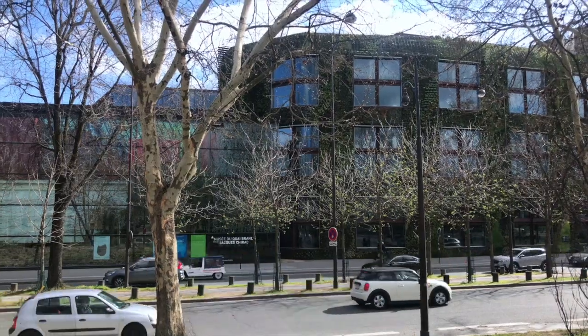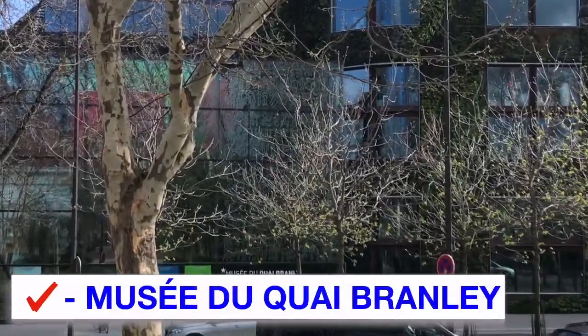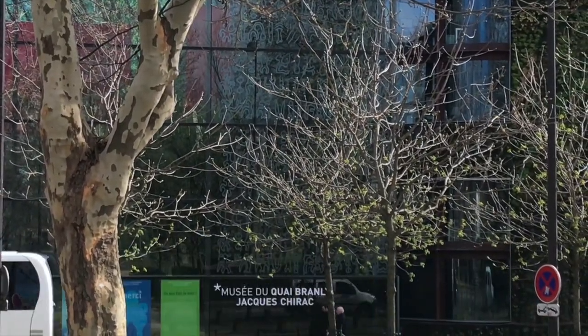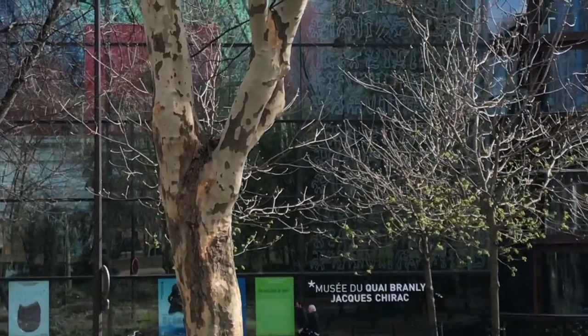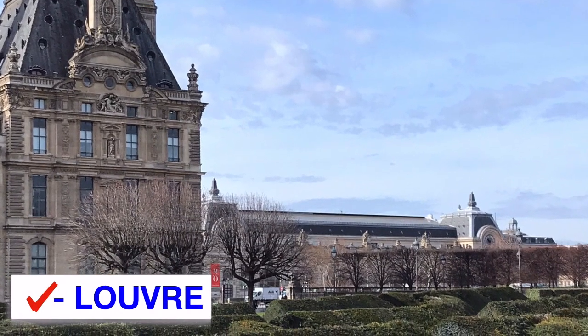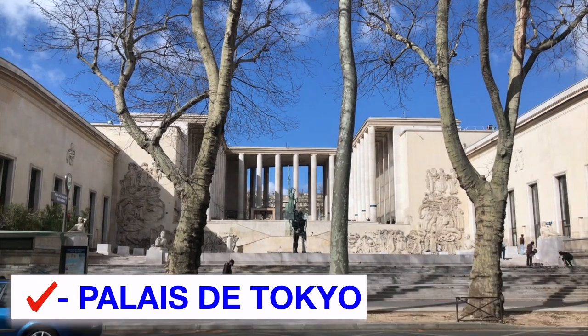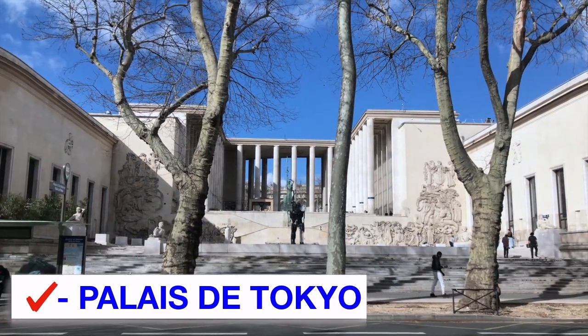Anyway, speaking of museums, check out some of the other great museums you can see along the Seine. The Musée du Quai Branly, which opened in June 2016. Its focus is around arts and cultures of Africa, Asia, Oceania, and the Americas. There's also the Louvre, of course, the Orangery, and the Navy Museum and Institute of the Arab World, to name a few of the museums along the river.